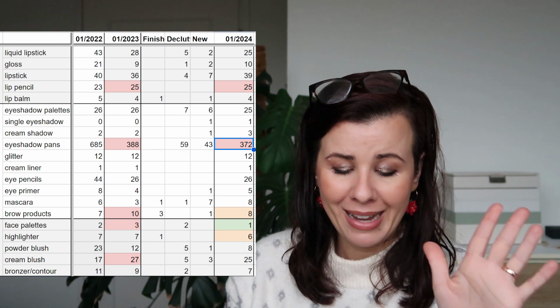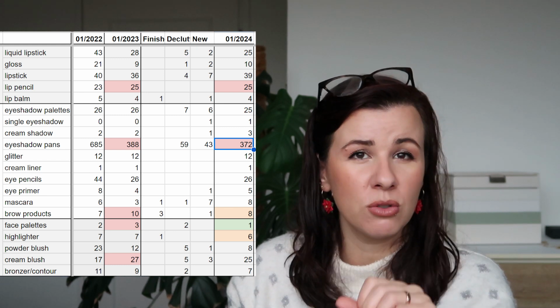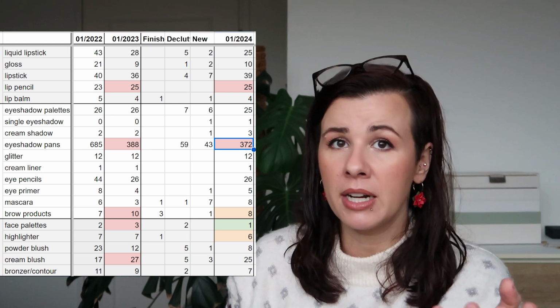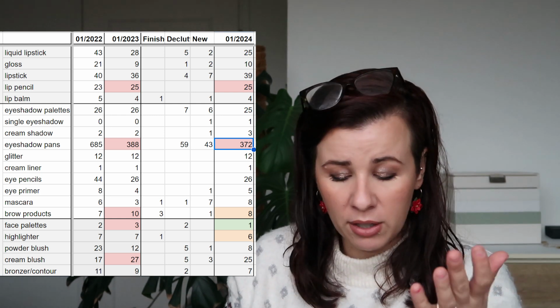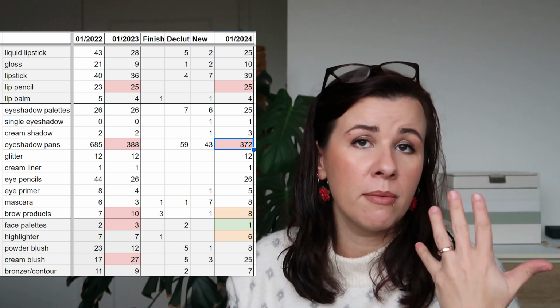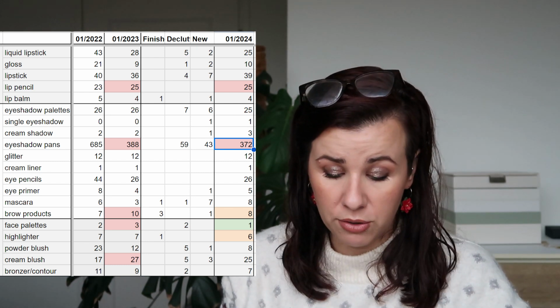I don't need more. Highlighters, I want to reduce that too because I don't wear highlight. Like, I don't have highlighter today. It's just a step that I don't use. I don't know, it's not my highlighter era. So I have them and I should either declutter them, gift them, or use them. I maybe should just use highlighter again.